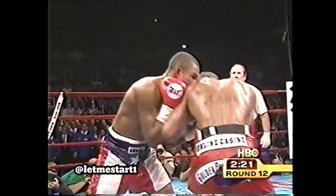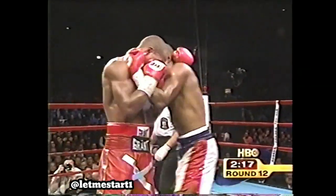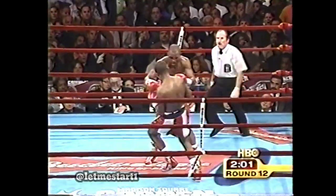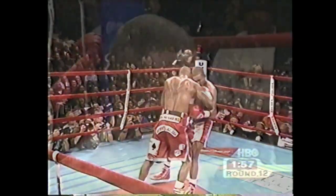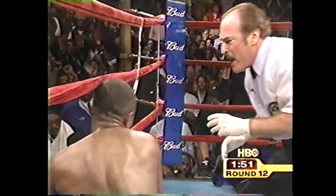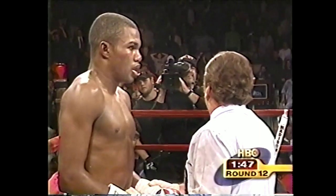Hopkins imposing his will and his skill on the man who is tonight the lesser fighter. Oh, huge right hand. Huge right hand by Hopkins. Down goes Trinidad. I'm not sure Tito can get up. He's got the desire. He's never been knocked out. This fight is over. Steve Smoker stops it.